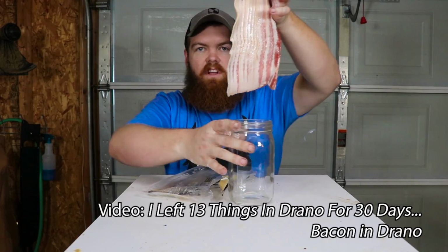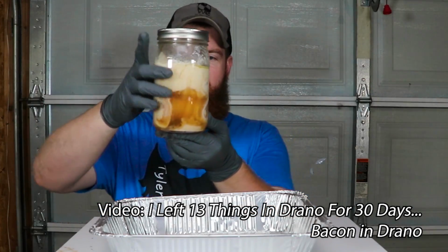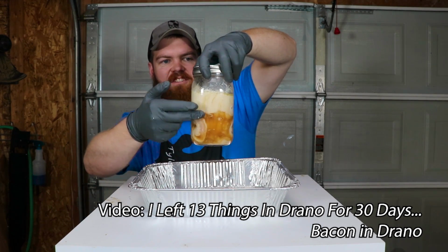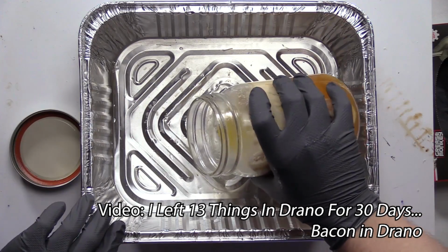Bacon. Now I'm sure this is probably gonna hurt somebody's soul, but we gotta do it for science. The bacon. Now, this just looks disgusting. From what I can see, it looks like all the fat kind of floated up to the top. Let's see what we're working with here.